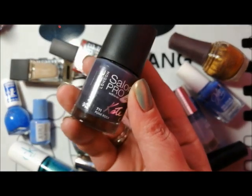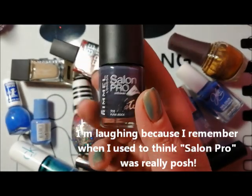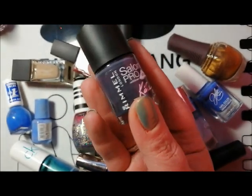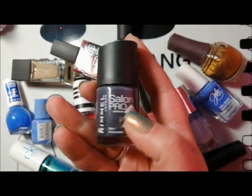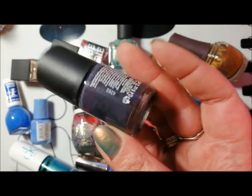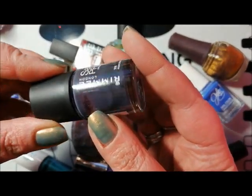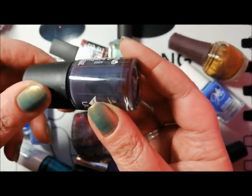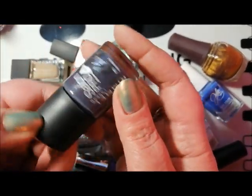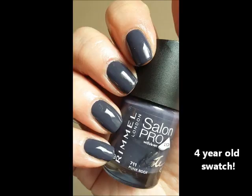This polish here reminds me of when I first started collecting nail polish. I used to collect quite a lot of Rimmel from the drugstore, from the chemist, from Tesco's, and this is one of the first ones that I picked up that I really liked because it is a purpley grey. This one's called Punk Rock and it is actually a really good formula. It needs a good shake, but I'm actually going to keep this one.